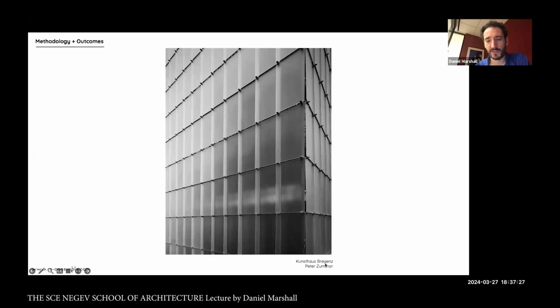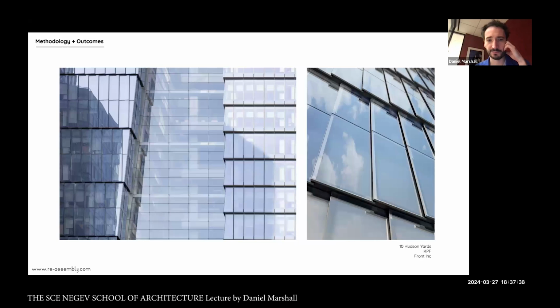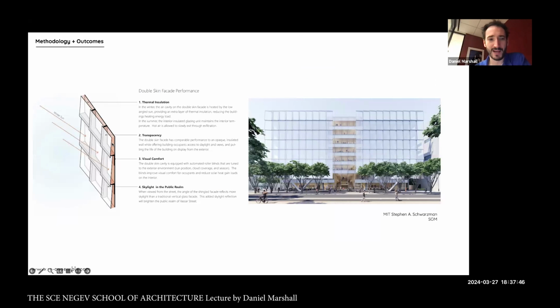Like Peter Zumthor's building, the Kunsthal, a lot of the shingling there is open jointed, and a lot of cool air is moving backwards and forwards around it. So there are some examples of high performing thermal envelopes that have a shingling function. There are some really bad examples.